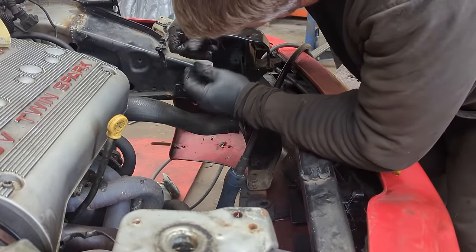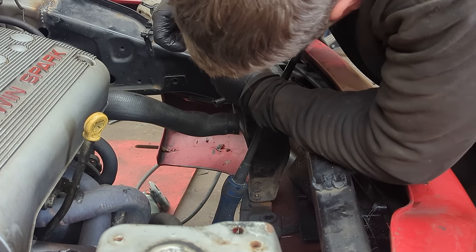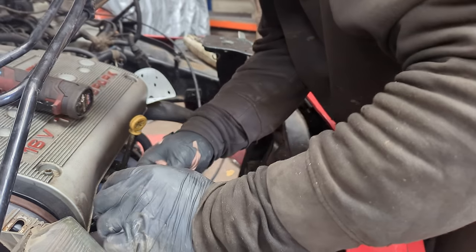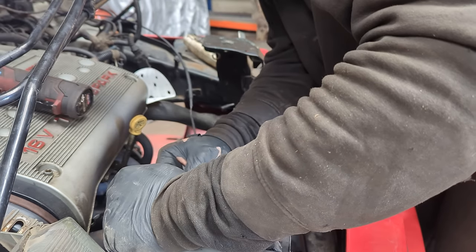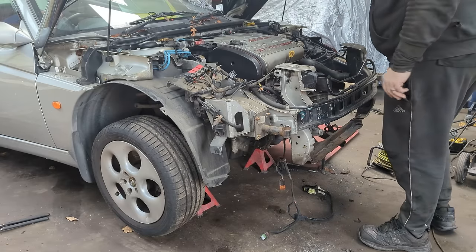On goes one of the clips for the bonnet cable. On goes the cable itself now. Right, let's see if it works.